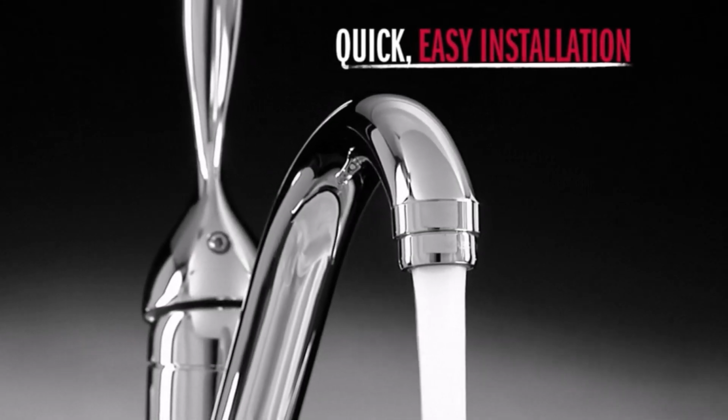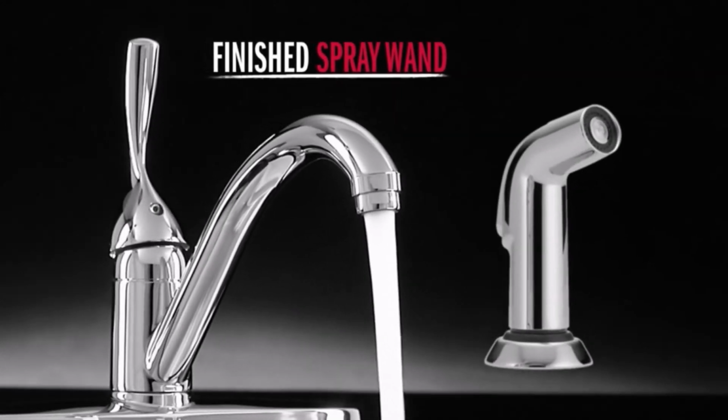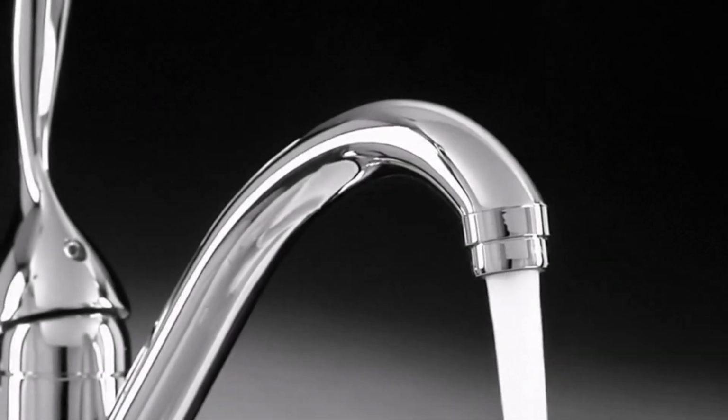Investing in a reliable and aesthetically pleasing faucet is not just about adding a finishing touch to your kitchen but enhancing your overall cooking and cleaning experience.